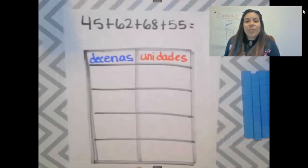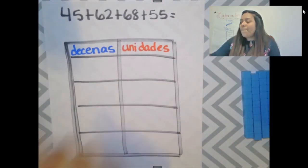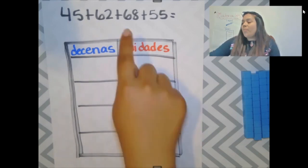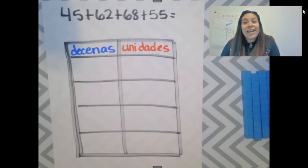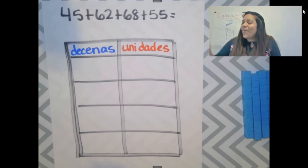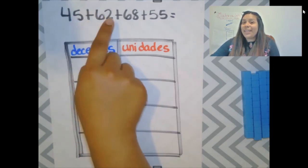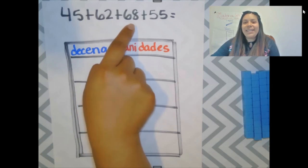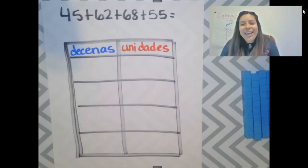El día de hoy en tu casa, ahí en tu papel, toma este tiempo para copiar esta ecuación. 45 más 62 más 68 más 55. Y vas a usar la tabla de unidades y decenas para poder resolver esta ecuación. Lo voy a repetir una vez más. 45, escríbelo en tu papel. 62 más 68 más 55. Inténtalo en tu casa.